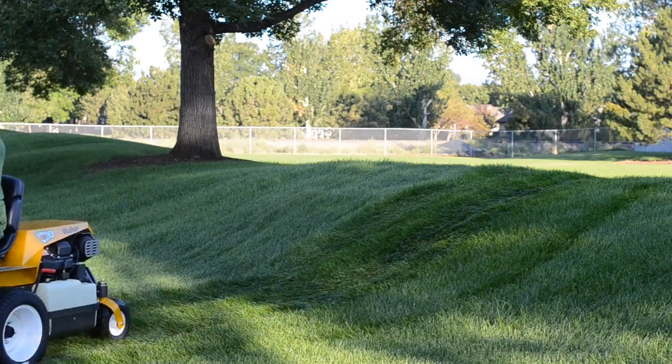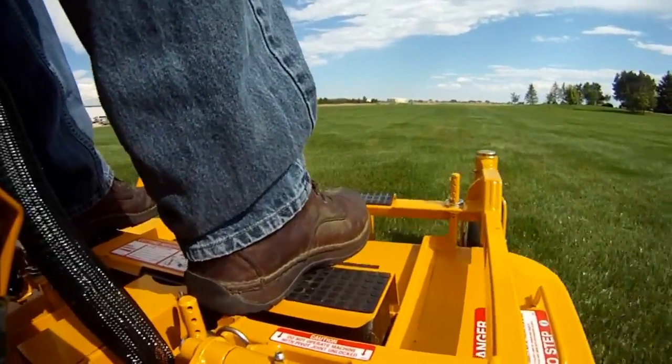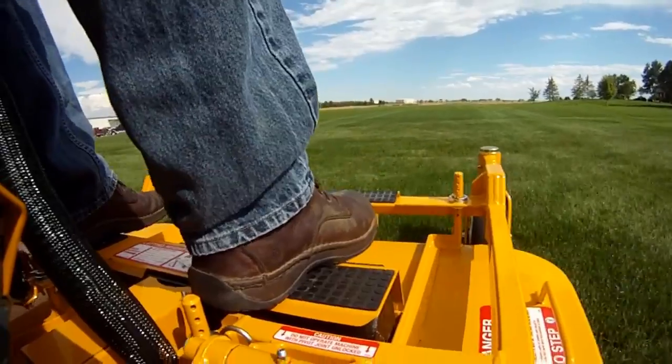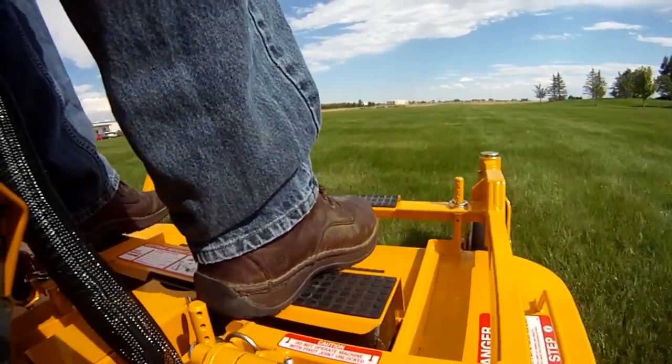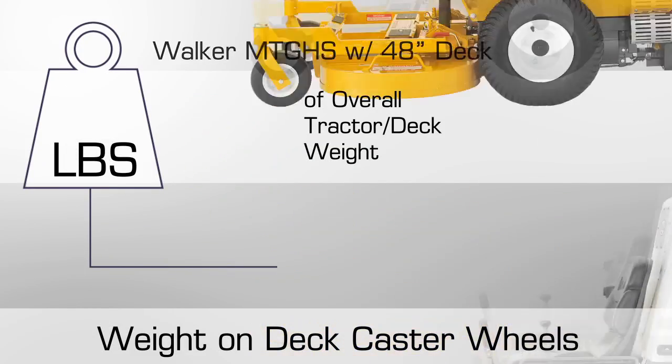So what makes Walker decks different? First, the weight of the deck wheels puts minimal surface pressure on the turf. This allows the deck to float, and it also means the grass is not run over with as much weight before it's cut. These weight comparisons show the difference.